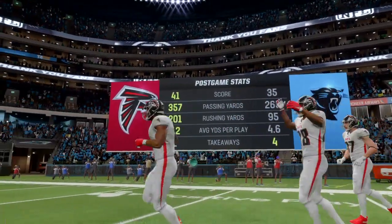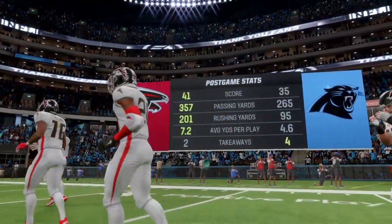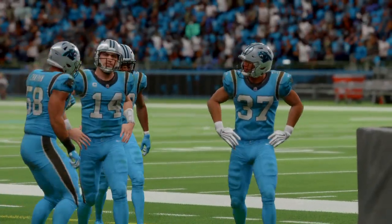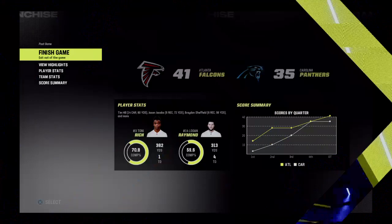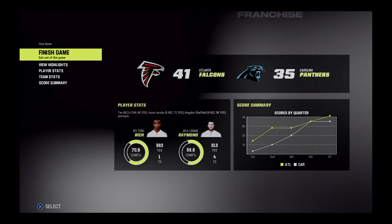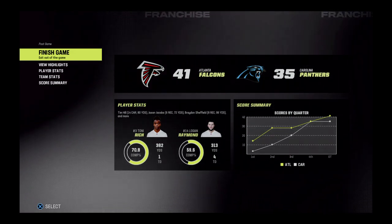So for Atlanta, they are now two wins away from a perfect regular season as they run their mark to 15-0 on the year. And they'll get another road test next week as they head to Big D to take on the Cowboys. Meanwhile, for the Panthers, it's a tough blow to their playoff aspirations as they drop to 9-6. And they'll look to get back in the winning column next week as they head to Philly to face off with the Eagles.